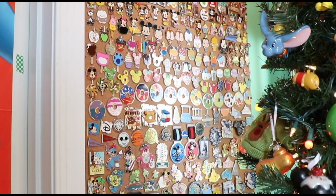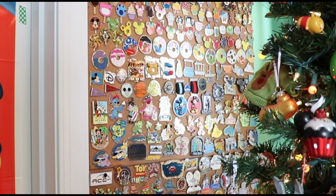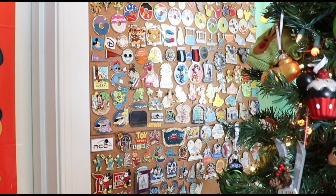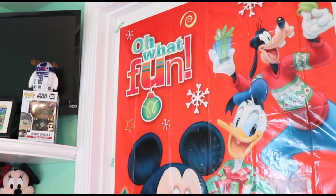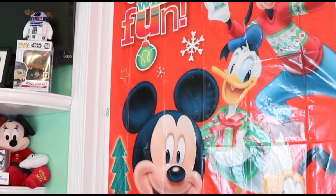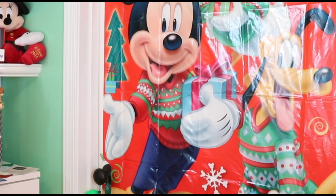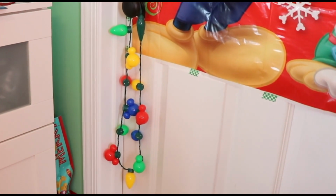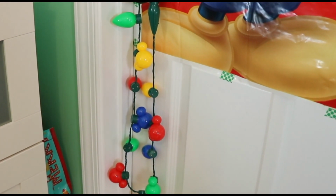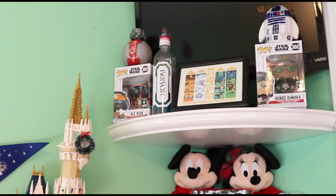And of course behind that we have my pin board, but I will have my pin collection video linked down below, along with other room tour videos if you guys like to see more of my Disney pin collection. Over here on my closet door, which we will not be heading into today, but again I'll have that video linked down below. One of you guys sent me this really cool holiday poster, so we have that all hung on the door, along with this really cool light up Disney lanyard that I wore to the Disney parks this year.